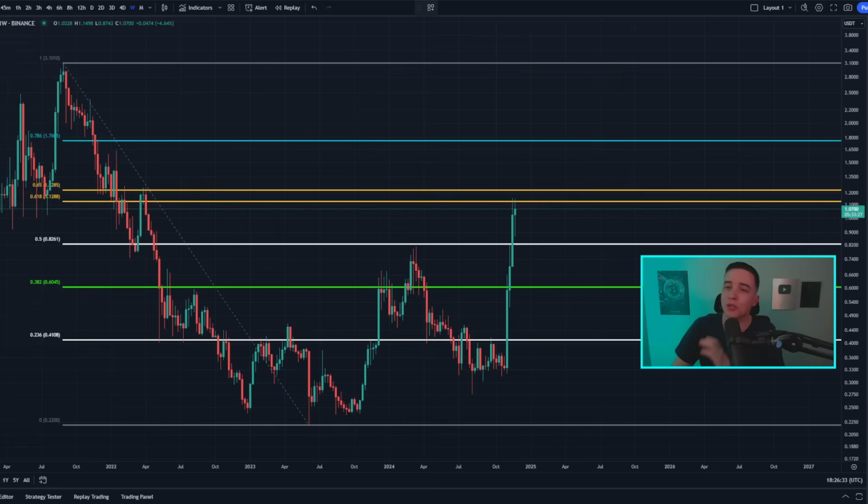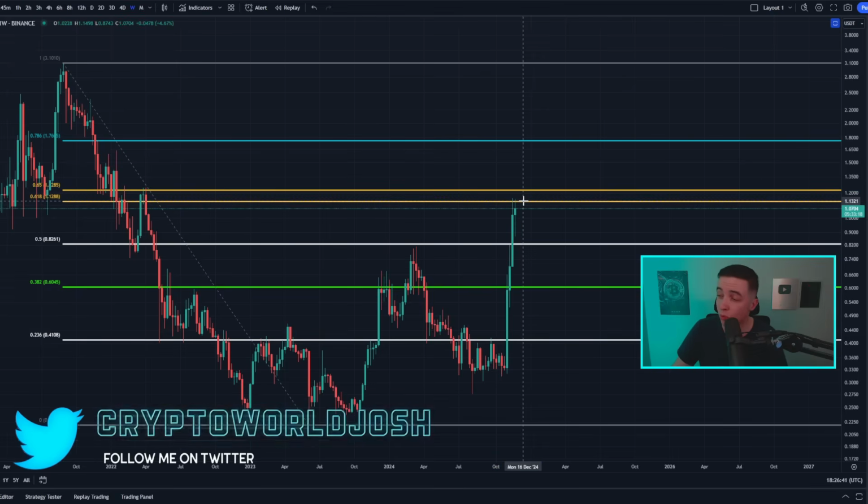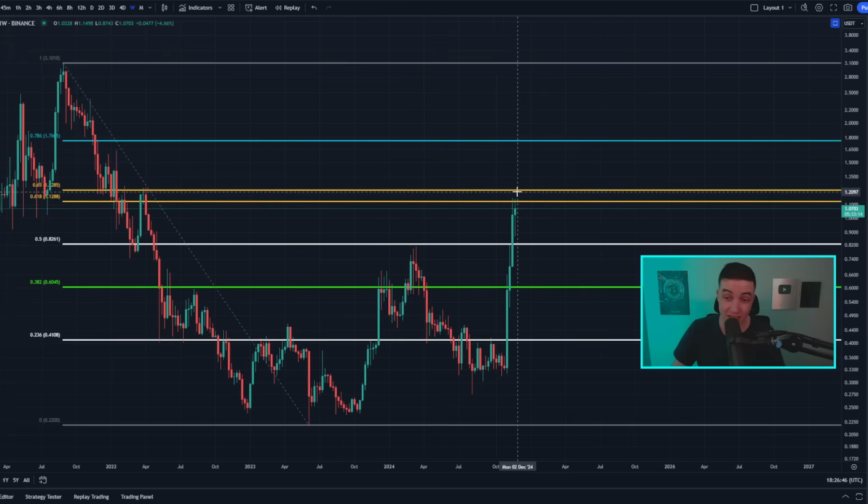So getting straight into Cardano on the weekly time frame. Right now, the price of Cardano is still running into this important golden pocket area of resistance, sitting in between around $1.12 to $1.23 approximately. And as I've said many times here on the channel, expect a lot of resistance in that golden pocket, because the golden pocket is the most important Fibonacci area on the price chart. And also in that area, we've previously found a lot of resistance. And so right now, the price of Cardano is continuing to struggle in that area exactly as expected.